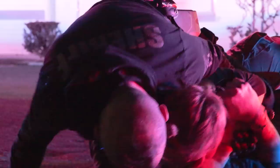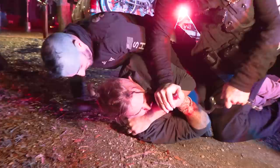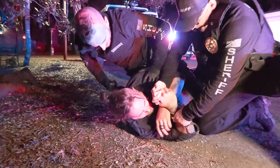But no, he weighs twice as much as I do. Let go of my leg. He's got my ankle. He's gonna break my ankle. I'll tase him. You want it, baby? Come on, let him go. Stop. Don't do that, dog. Come on, stop. He'll tase you. Stop. Stop.